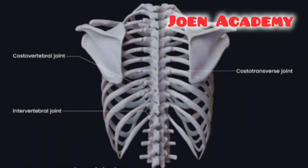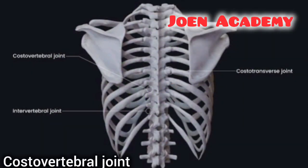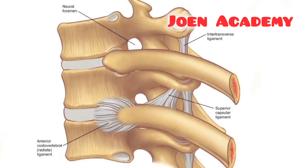It's like a puzzle piece slotting into place. This joint is called the costovertebral joint. To make things even more secure, there are ligaments, strong bands of tissue, holding everything together. These ligaments limit movement and add stability to the joint, preventing the ribs from slipping out of place.